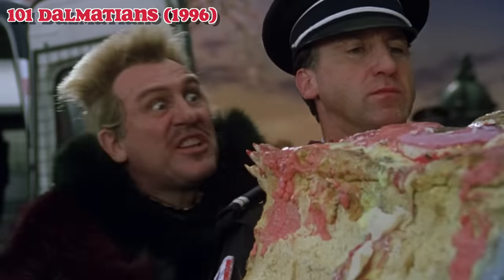Find her. After framing the Baroness for Estella's murder, she decides to live on as Cruella.